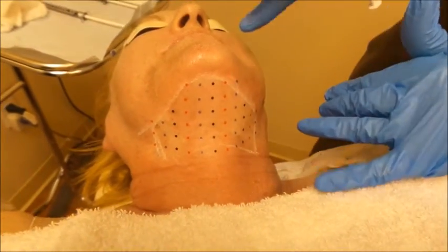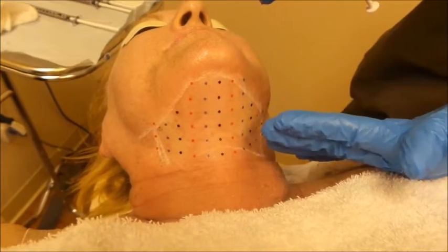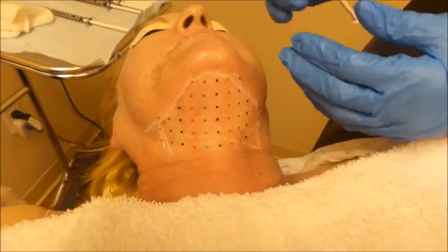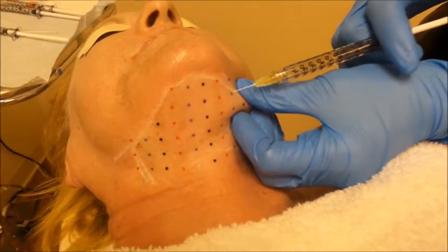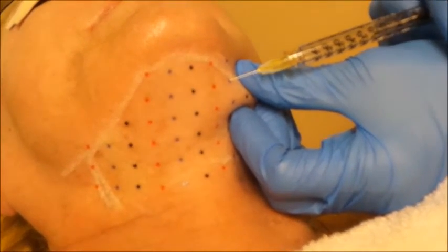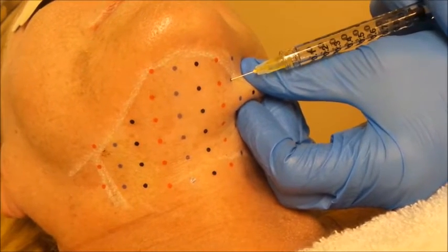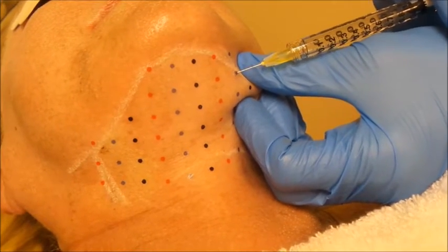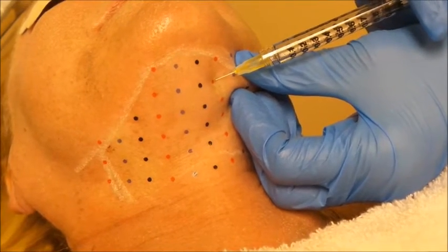The patient will initially be a little bit swollen for that first week or so, and then that swelling will decrease as the fat cells melt away. And this is what the injections look like. We just do a tiny little bit into each area. Eventually we make our way through the whole grid.